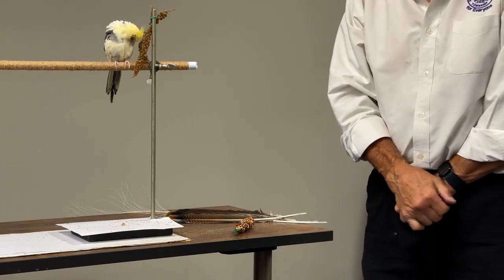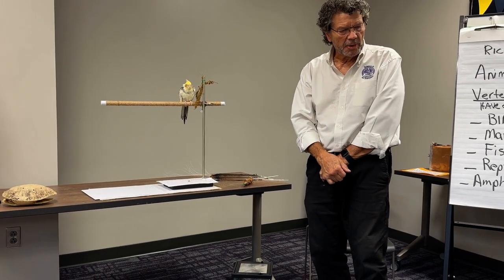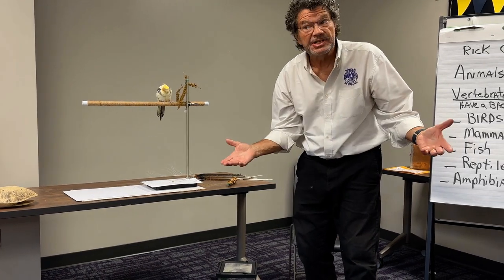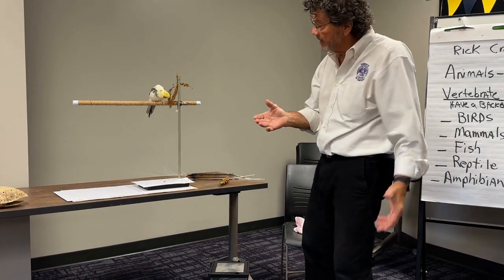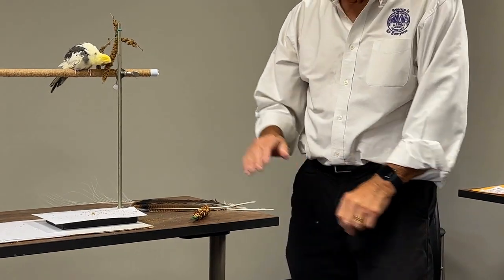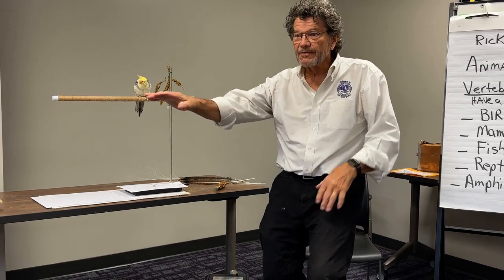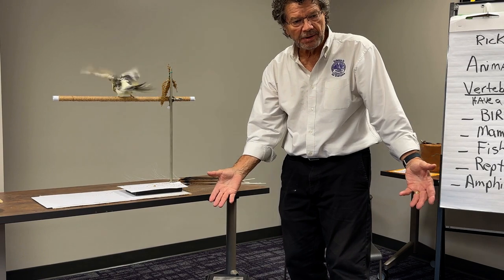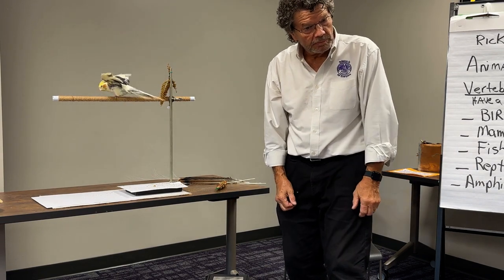Do you think that's good for nature to have the seeds drop down by a bird? Yes, because they spread the seeds. So birds help spread seeds. So he takes a bite and drops 5. If he was in the wild, he'd fly off to a fence post, go to the bathroom, and all those seeds would be there, and new plants would grow.